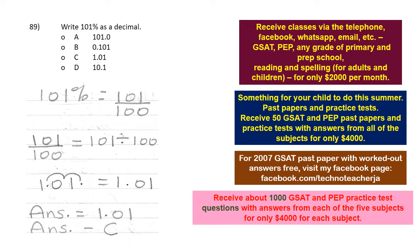101% is written as 101/100. Percent means out of 100. So therefore, 101% is 101/100. When you write a number over 100, it means that you divide it by 100.